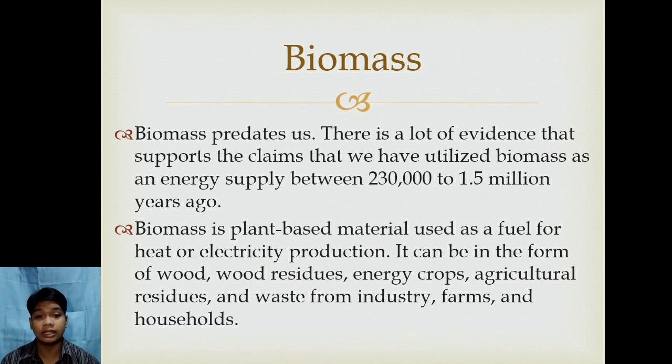Last but not the least is biomass. Biomass predates us. There is a lot of evidence that supports the claims that we have utilized biomass as an energy supply between 230,000 to 1.5 million years ago. Biomass is plant-based material used as a fuel for heat or electricity production. It can be in the form of wood, wood residues, energy crops, agricultural residues, and waste from industry, farms, and households.